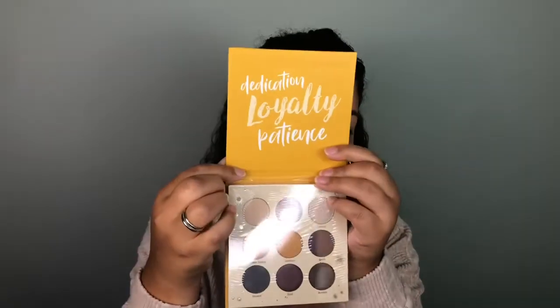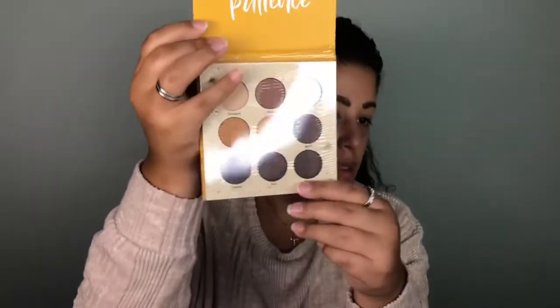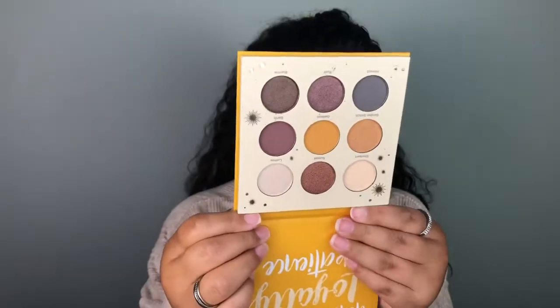It's just so cute and really nice. And then on the inside it says dedication, loyalty, and patience, which are the qualities of a Hufflepuff. And then you have the palettes, which is really nice. So I'm gonna take off the plastic really quick. Okay, so I'm just gonna show you the inside of the Hufflepuff one with the plastic off. So this is what this one looks like.